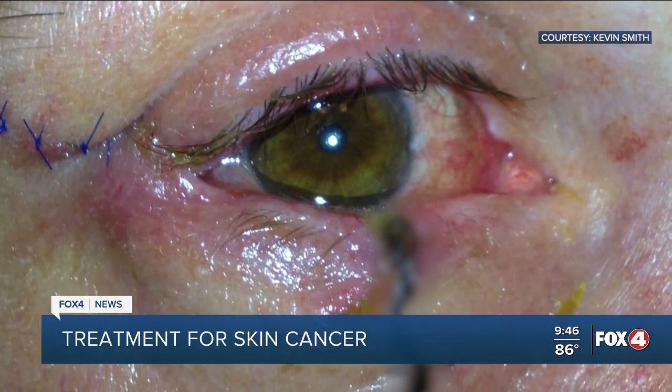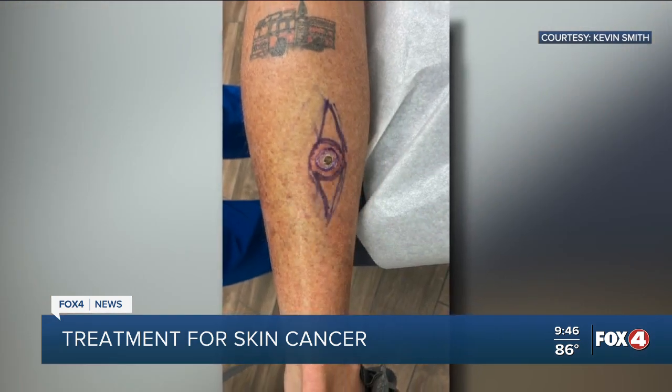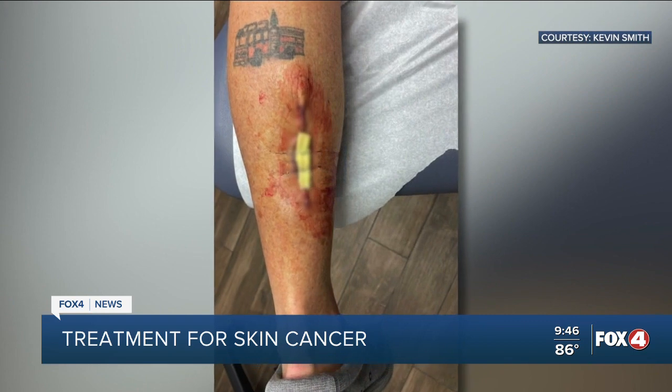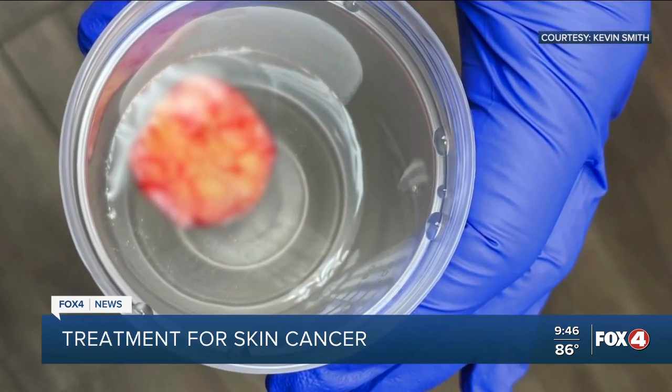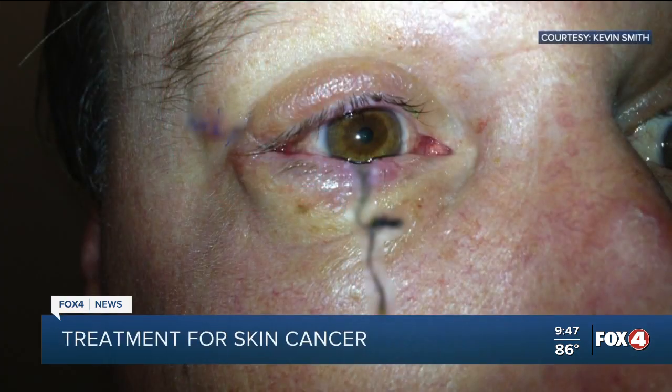With my eye, I was out of work for 2 months because I couldn't put my eye in a viewfinder, couldn't be outside. Melanoma is the most deadly form of skin cancer, so it's much more serious. When Kevin had melanoma on his calf, doctors had to remove a large chunk of his skin to completely clear the cancer. And eventually, when I get to the clean skin, they're done. This one right here took 8 rounds. I call them innings. They had to do 8 rounds to cut all that out.